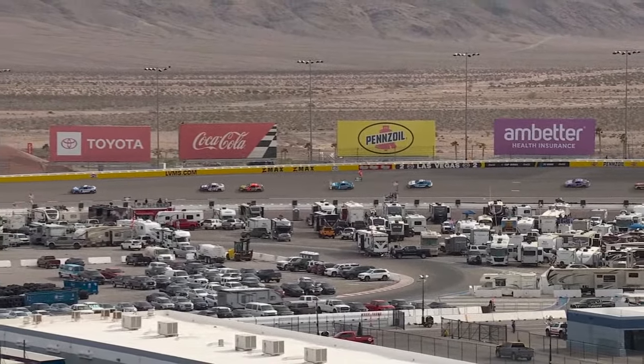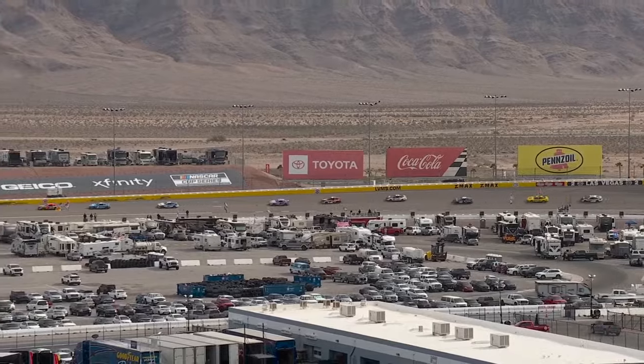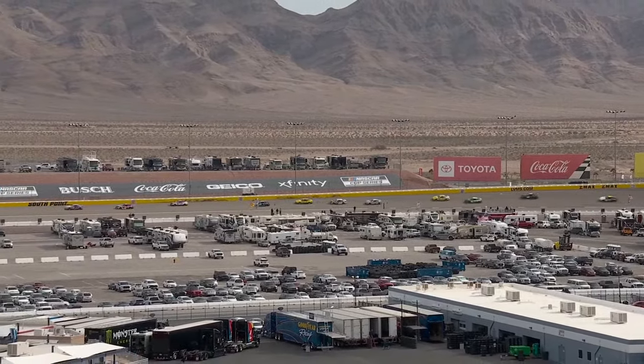You see he's been able to make the top side work. No surprise to see Tyler Reddick going to the front. Absolutely, moving fast through the field. Larry Mack said he was going to give him a hug. Maybe he needed a hug.